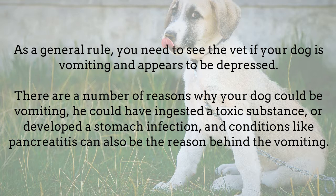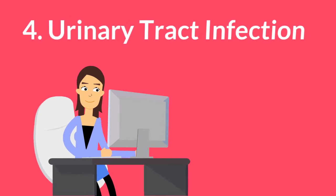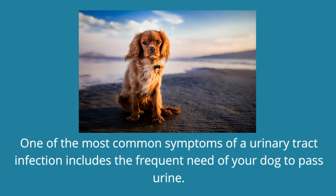There are a number of reasons why your dog could be vomiting. He could have ingested a toxic substance, or developed a stomach infection, and conditions like pancreatitis can also be the reason behind the vomiting. 4. Urinary tract infection. One of the most common symptoms of a urinary tract infection includes the frequent need of your dog to pass urine.